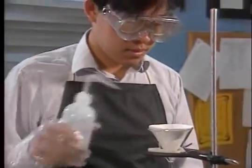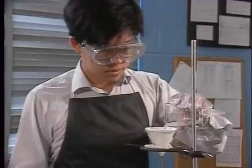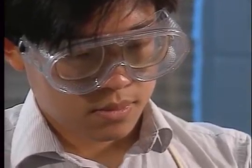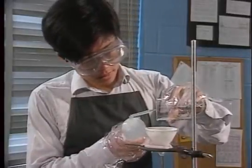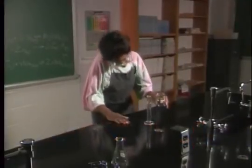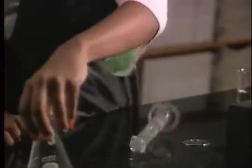A safe lab session starts with proper clothes. You must wear clothing and equipment that will protect you from chemicals and flames, and at the same time, stay out of your way. For example, sleeves that are too loose can drag through a chemical puddle or knock things over.